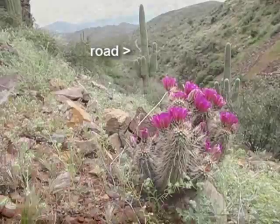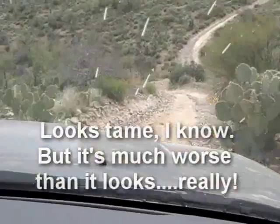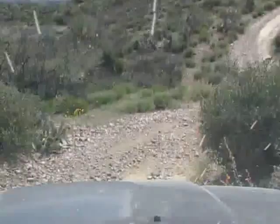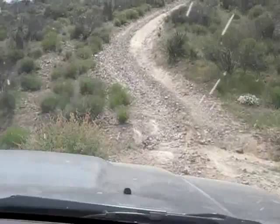Okay. And I think this dip down here was pretty tough, yeah. Wow. Joni said she'd never been off-road before. This is tough for her to go down, you know? It starts to slide. She has the equipment. She's got the right vehicle. Yeah, that's for sure. Just knowing how to do it.